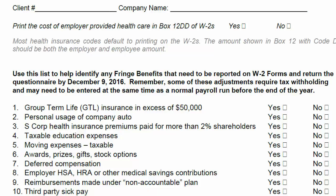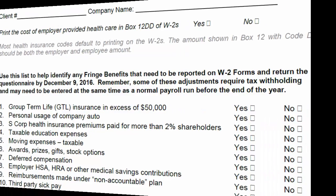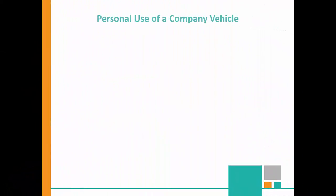Do any of your employees make personal use of a company vehicle beyond normal working hours? If so, then this is also considered a taxable fringe benefit, taxable for all taxes. Again, you decide whether you gross up the employee's paycheck or have the employee pay the taxes out of the regular paycheck. To calculate the taxable amount, you can use one of three rules.